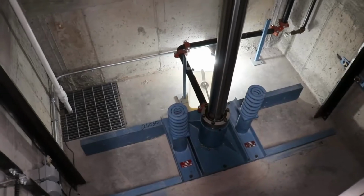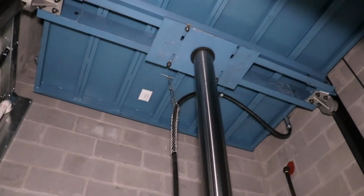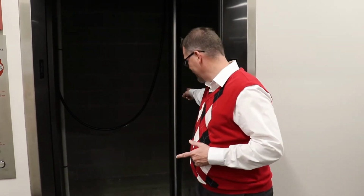What we have here is an open hoistway for a hydraulic elevator. The car's been run up so that we can see what's in the pit. All safeties have been set so that it's extremely safe right at this moment. And with the hydraulic elevator, much as we were talking about the piston that pushes the elevator up, that's what we're seeing here, this tube. That's the piston that pushes the elevator up.